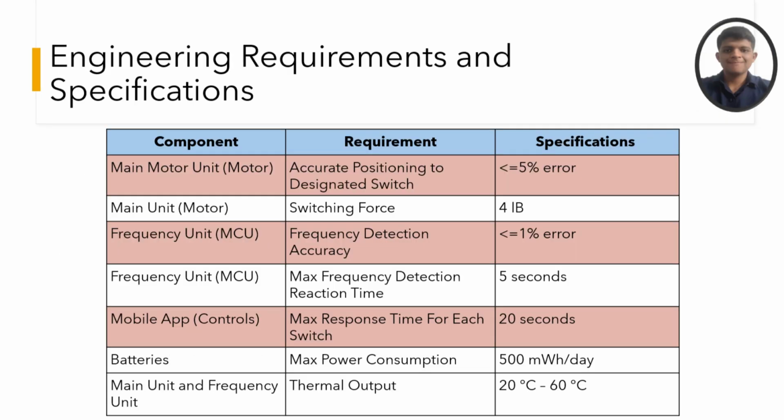Engineering requirements and specifications. We have three main requirements for our project. Accurate positioning to designated switch with a 5% error, frequency detection accuracy with a 1% error, and max response time for each switch of 20 seconds. We also have some secondary requirements that you can read here.